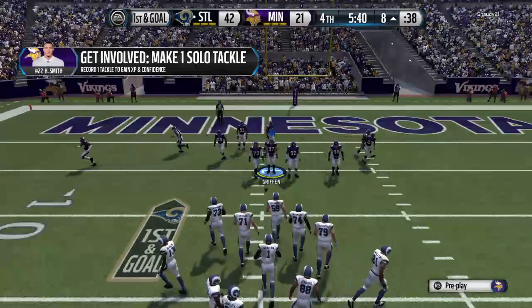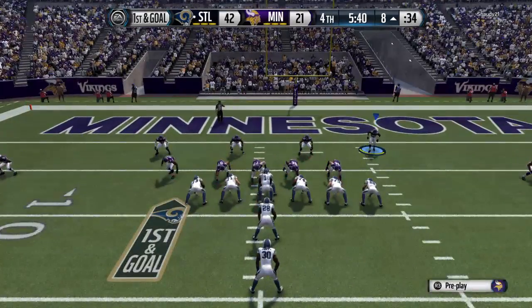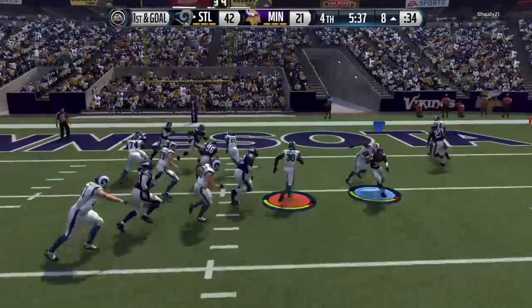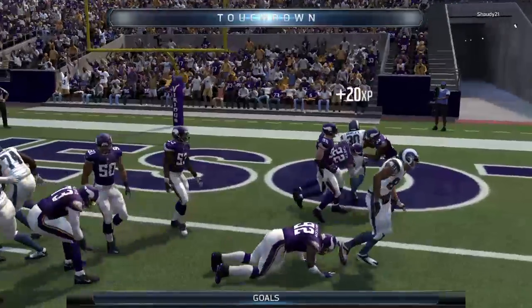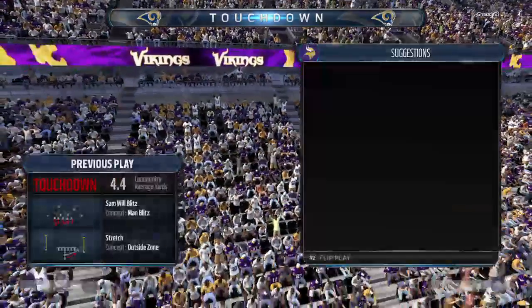Jim, the offensive coordinator's done a terrific job so far here today. He's got his team winning. They're in the red zone. Let's see how clever he's going to be on this call. Touchdown, St. Louis Rams. Gurley's got his third touchdown of the game.